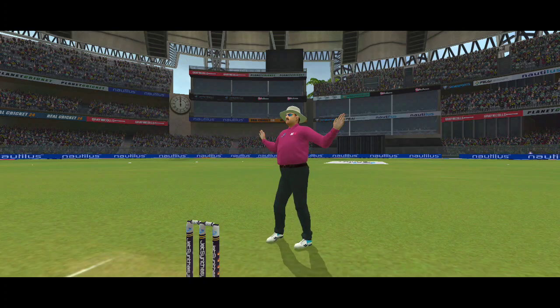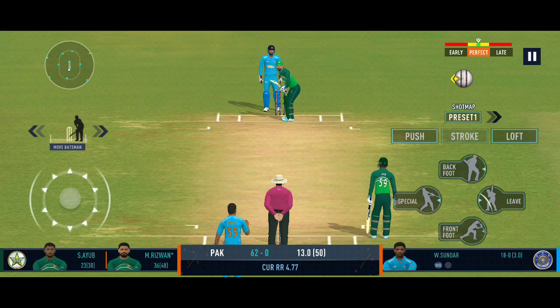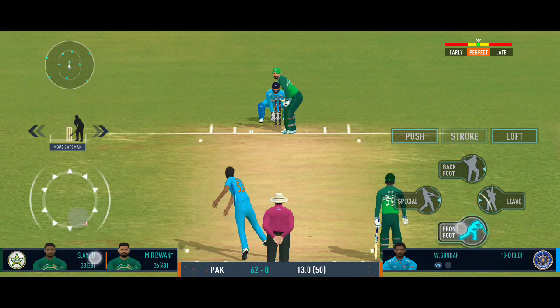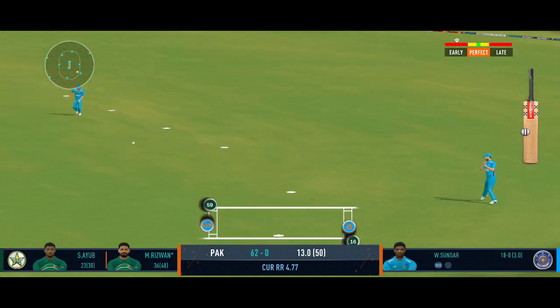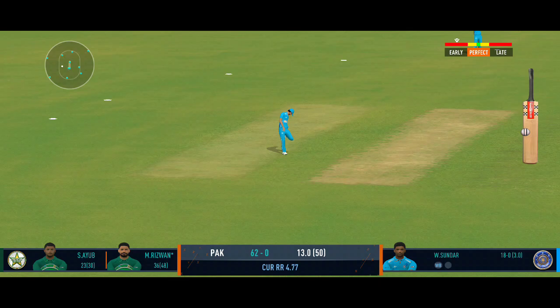Missing his line there, wide signaled. Captain will be more happy with his bowlers conceding only singles at this stage. Good shot for a single. Good backing up by the fielder. Shows how involved he is in the game.